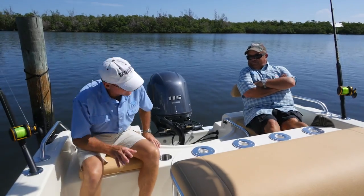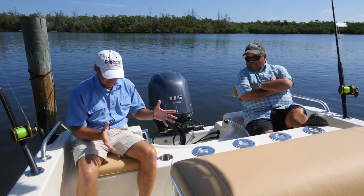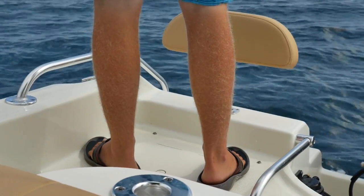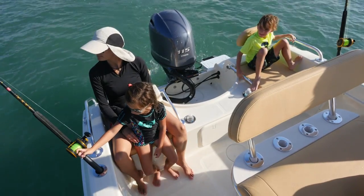Well, some of the boats we looked at have stern seating like this, and they all actuate with hinges or whatever. I like the fact that this boat, if you don't want it, you can just take the cushions off, you can take the backrest off, but there's nothing to move, there's nothing to actuate. Keep it simple. That's what we've talked about this whole boat.